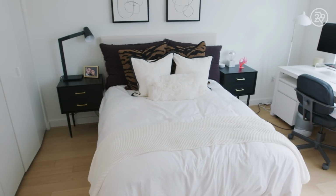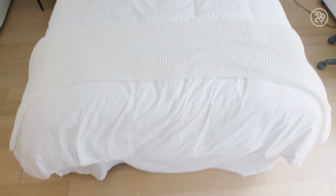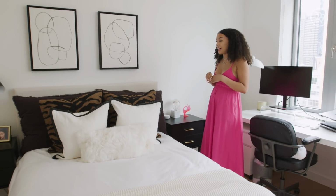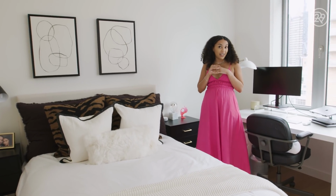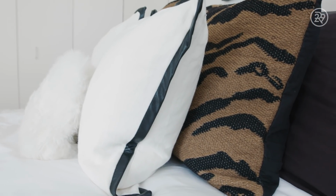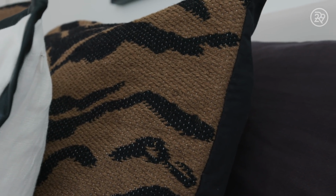This is my bedroom / office area. I'm very happy I was able to fit a queen size bed in this apartment because, of course, in studios, sometimes you have to sacrifice on that, but I'm so happy that I have a big girl bed. This tiger print from CB2, I think, adds a lot of personality, which I love.